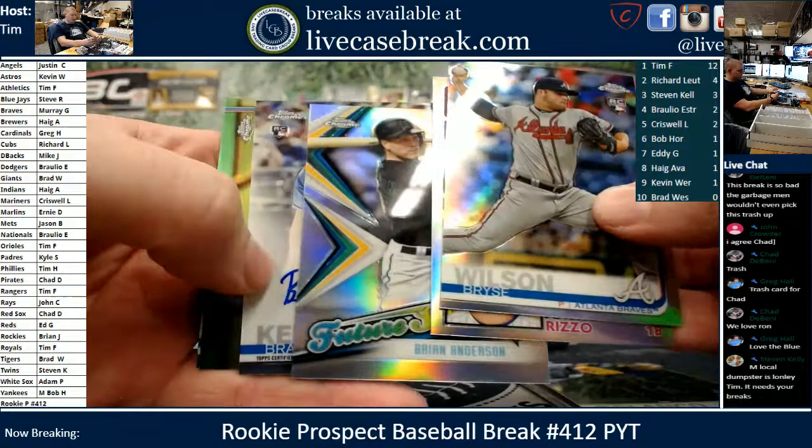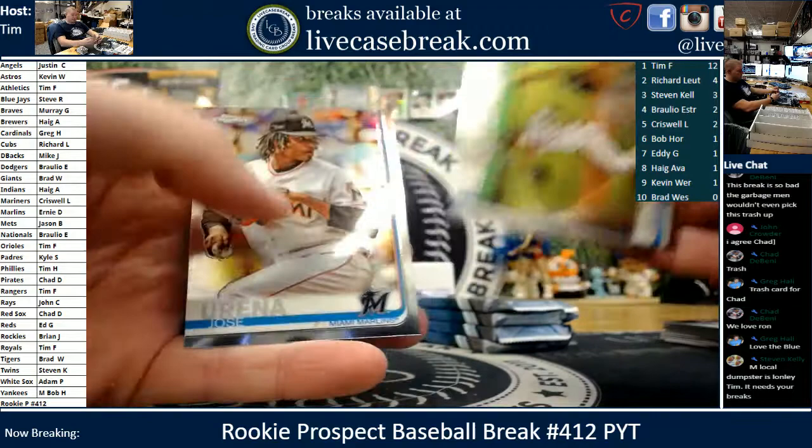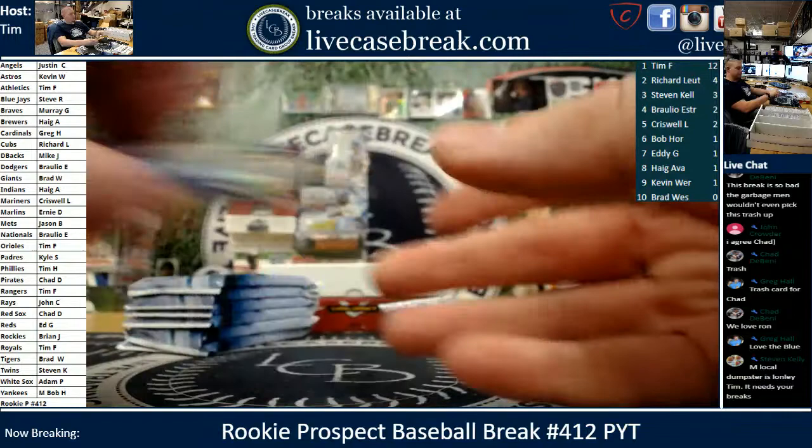Rizzo, and we got an auto. Brad Keller, first ink out of Topps Chrome. Four more to go. Kansas City Royals. Yeah, there. Tim F., that's all you. Alcantara, Tukey, and Urania. You want to tell me how that feels there, not good. I know that. Yeah. Some more Prism Parallel on the way, and it is Candelario for the Tigers. Flash Adams and Base Chrome. No more ink.